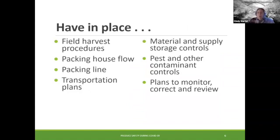So what can you do? What do we look at as we do that assessment? We're going to look at how we're harvesting our product. Are we using individual knives? Are we using a mechanical device? What is the procedure for that to happen? What happens once it's picked?